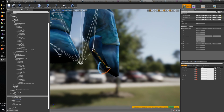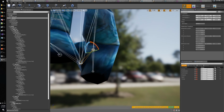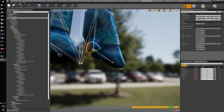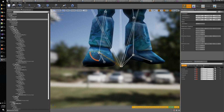But it seems that the tip of the bone just went crazy. IK foot L. Actually, we have some IK thing on the foot. What is this IK thingy? I don't know, boys. This IK is doing something anyway. There's two IK bones.